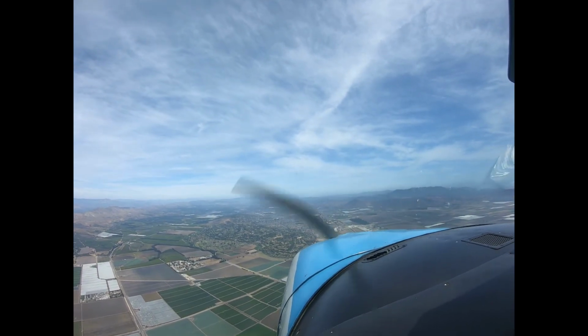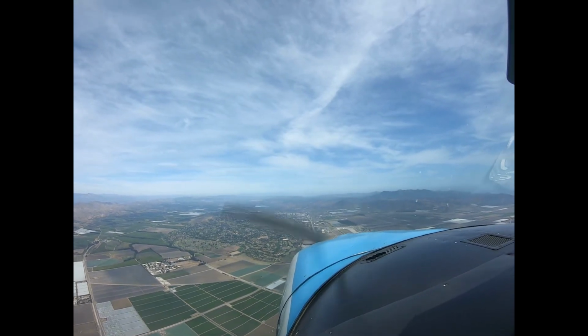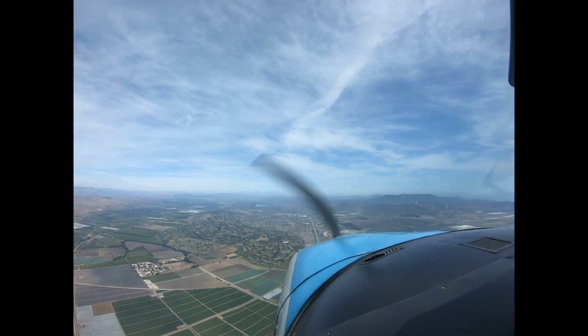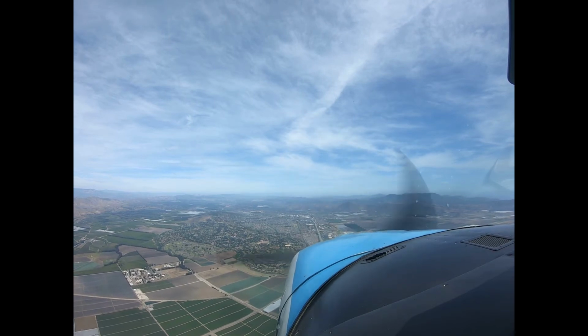Okay, cruise checklist. Manifold pressure, RPM. Cowl flaps closed.